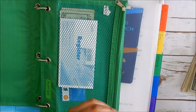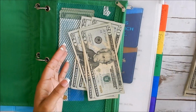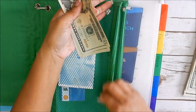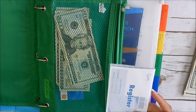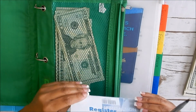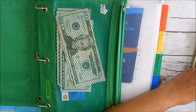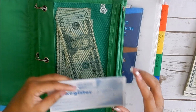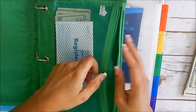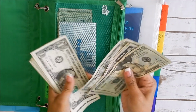And then let me do gas. 20, 40, 60, 80, 100. And then I'll be putting this into the gas. And again, I just use my little check registries to write down the amount I'm depositing in for gas. This is a great way to keep track of how much you're putting into your gas fund for one, but then how much you're actually spending on gas, especially if you have multiple vehicles. That comes in handy. So I love doing that.